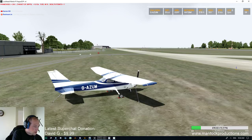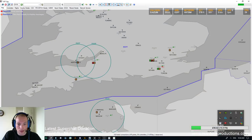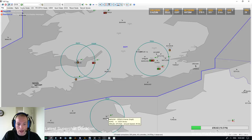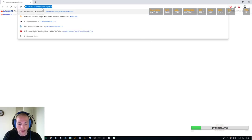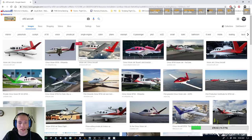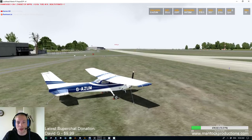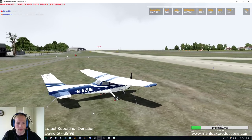We've got VATSIM set up. We're on the ground at Jersey. And we've got ourselves an aircraft coming in. I think that's a turboprop. Well, that's an SF-50, whatever that is. Let me just Google what an SF-50 is. SF-50 aircraft. Let's see what that looks like. Okay, that makes complete sense to me why VATSIM can't model match that, because I've never seen one of those in the sim in my life. So it makes sense that that's a default A321, but I'm afraid that's just the way VATSIM is.